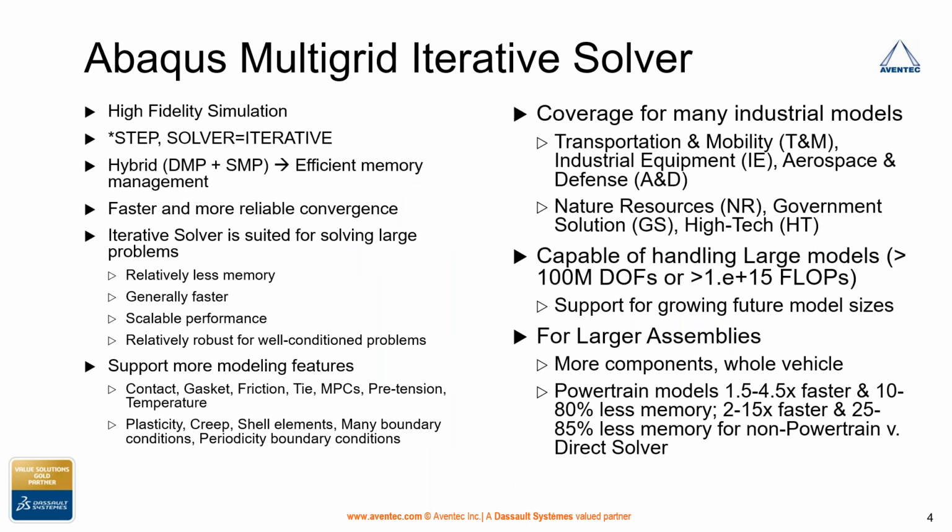We can talk about a tremendous amount of updates in terms of the iterative solver in order to provide high fidelity simulation by combining DMP and SMP efficiency and efficient memory management, in order to also provide faster and more reliable convergence for different complex problems. We can see a significant jump to higher and higher numbers of degrees of freedom. We can talk about 100 million degrees of freedom and 10 to the power of 15 flops, which allows different users to model larger and larger assemblies within a faster amount of time.